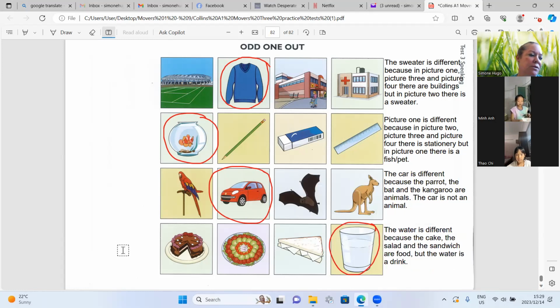Minh An, can you read those for us from the top? Yes. The squeezer is different because in picture one, picture three, and picture four there are buildings. But in picture two, there is a squeezer. Picture one is different because in picture two, picture three, and picture four, there is stationery. But in picture one, there is a pet.